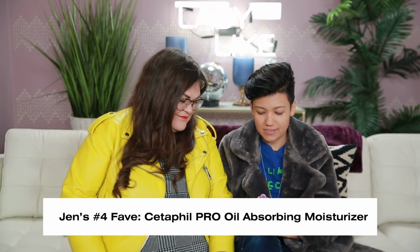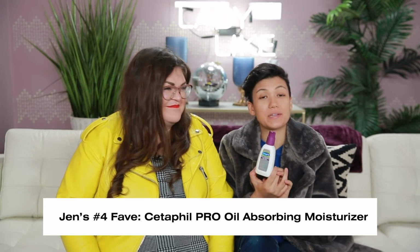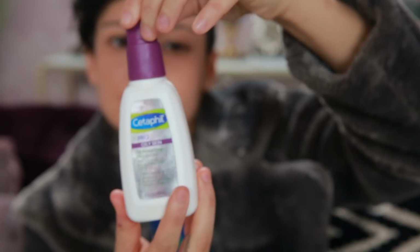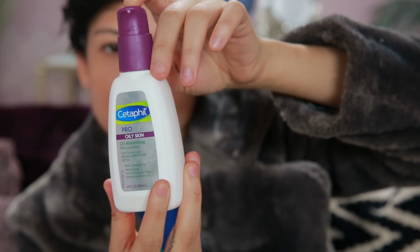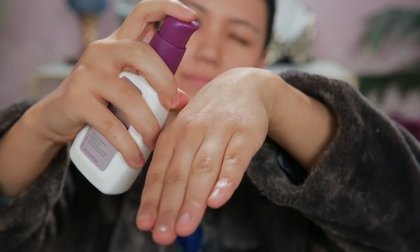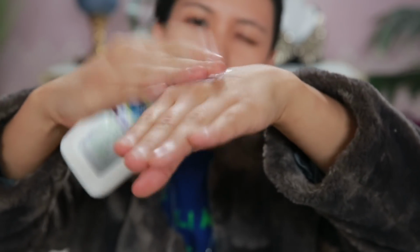Looks nice. Thanks. So my number 4 is Cetaphil Pro for oily skin. My skin is not super sensitive, but it does get very oily. So it's really important that I find moisturizers that are non-comedogenic and also are mattifying. I usually use this product, which moisturizes, and then I use another sunscreen to just sort of lock it in and protect my face from the sun. It just always helps me feel super refreshed and ready to go.